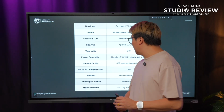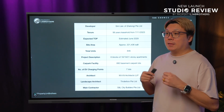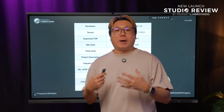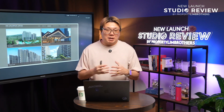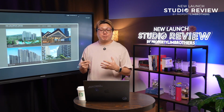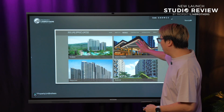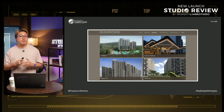The architect is MAN Architects LLP. Landscape is by Tinderbox, and the main contractor responsible for building the whole project is SNL City Builders. When we come to Sim Lian Group, they are no foreign name in Singapore, because they bring more than 4 decades of experience building residential, commercial and industrial projects in Singapore. The most recent one would be Botany. You have Treasure at Tampines, Wonderville, and Treasure Crest, to name a few of their portfolio.